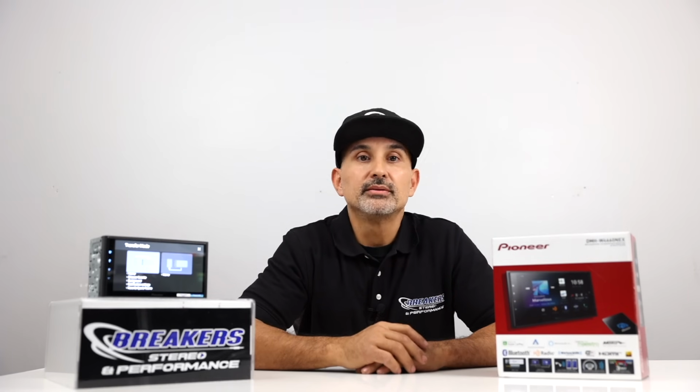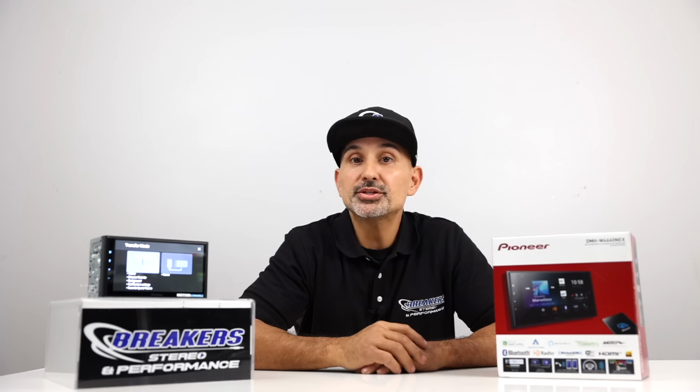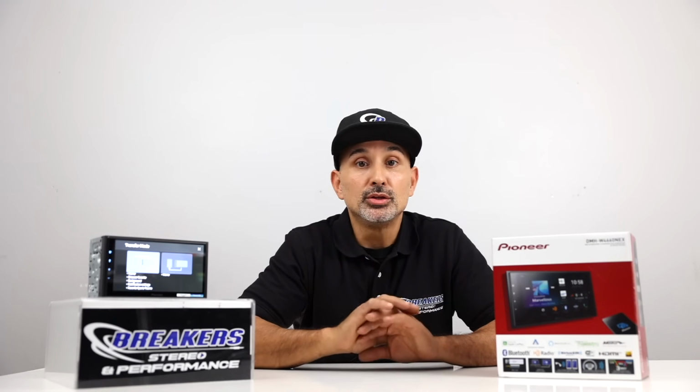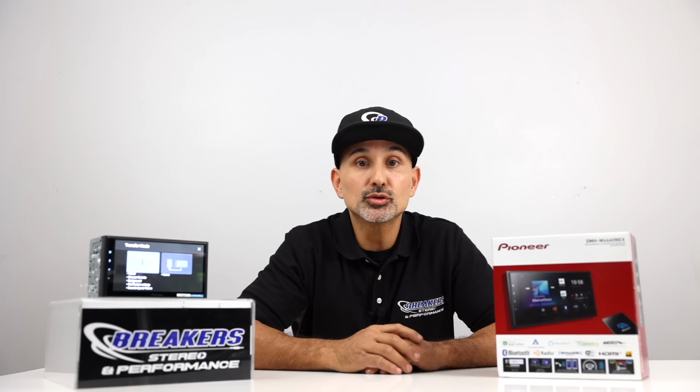wheel control ready. Now this radio is a double DIN chassis with a shallow body, making it much easier for installation. Micro HDMI input, again a great feature if you want to mirror. Now note, use only a 1080p compatible cable. Some of the higher resolution cables like the 4K and the 8K cables will not work.